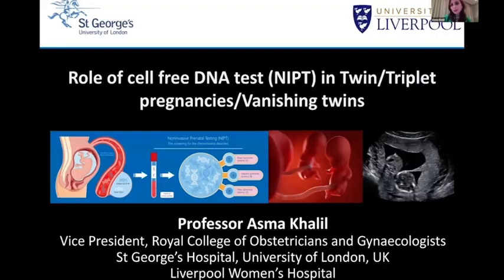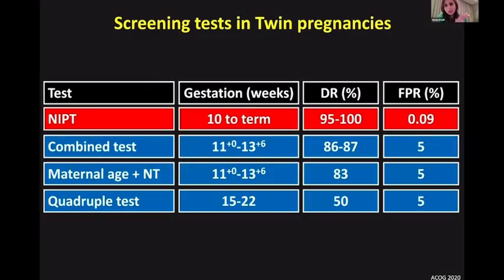DNA, in particular in twin and multiple pregnancies. So just really go back to basics. What tests do we have for screening for chromosomal anomalies, particularly the common trisomies in twins, and how different are they in terms of performance, what gestational age window we offer them in, and whether they give us a pregnancy-specific risk or a fetus-level specific risk.